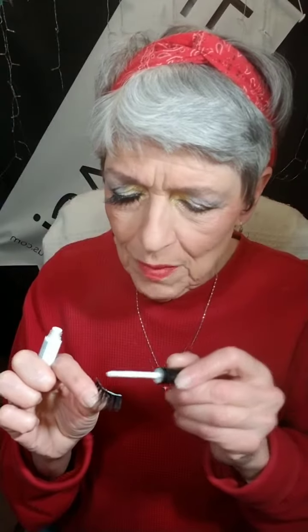See the difference lashes make? Just put a little bit more on. And remember, I probably just took off my eyeliner. Like I said, if I was going out, I would fix it, but I'm not going out.